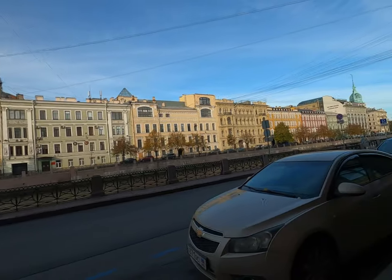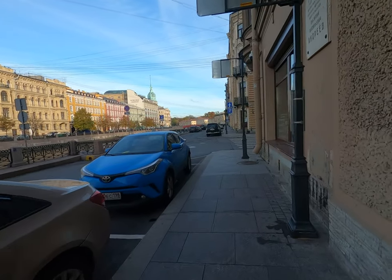So just walking away from St. Isaac's Cathedral and heading towards the Nevsky Prospect area. It's a really nice area. Nevsky Prospect is like the main drag of this city. So not a bad walk around.